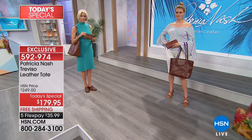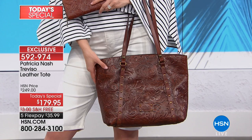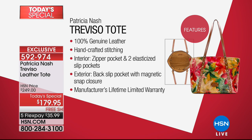So if you need that new tote, if you've got someone graduating from college, taking their first job, please give them this investment piece because it's a lifetime of love. And how Patricia translates that, it's a lifetime warranty for that person who owns it and loves it. And that's wonderful because instead of buying a whole bunch of inexpensive nylon totes that fall apart, they're not well organized, you have to buy one every single season because they fall apart or rip or tear or whatever.